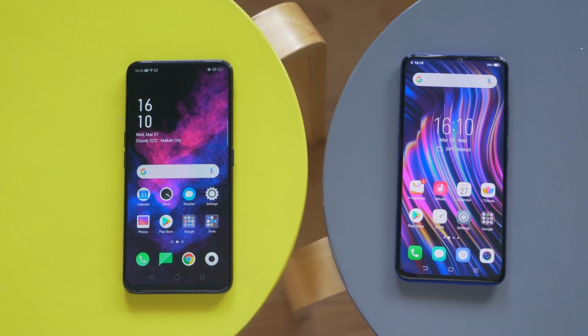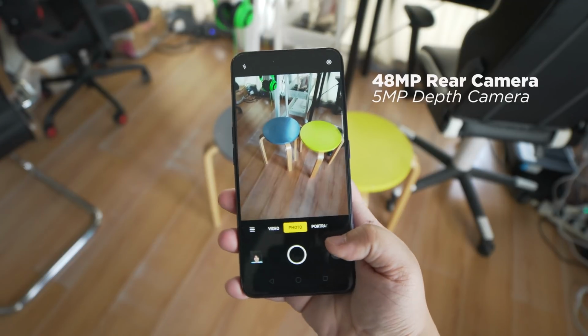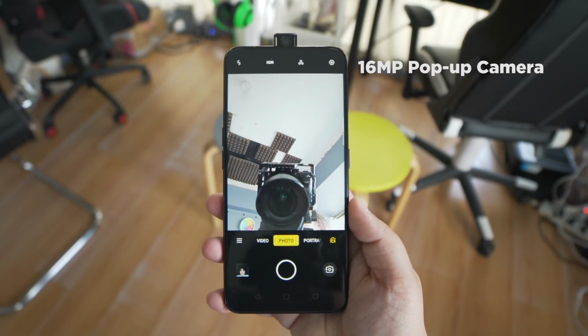Before we get to the price, let's check out the cameras. So taking a look at the specs on paper, the F11 Pro has a 48 megapixel primary rear camera, accompanied by a 5 megapixel depth camera, and for selfies, a 16 megapixel pop-up camera.